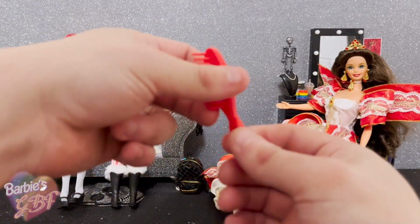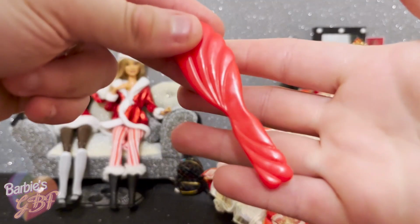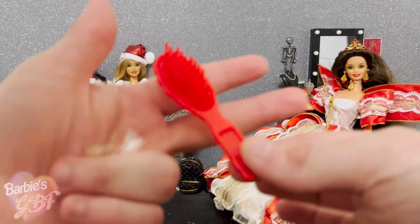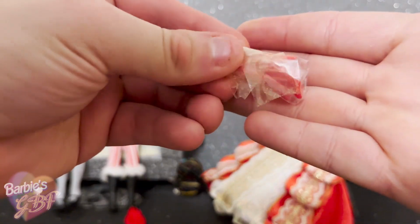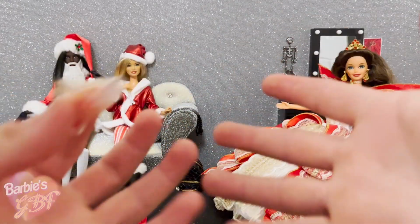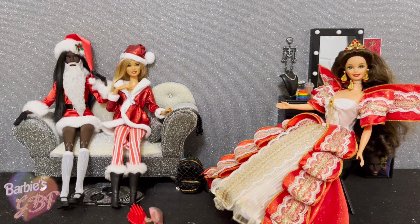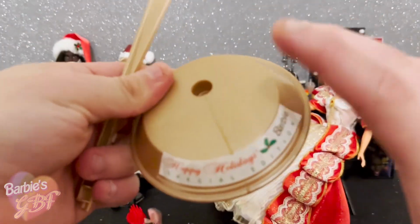Now, as far as accessories go, this holiday doll comes with the iconic seashell Barbie brush from the 80s and 90s in a deep red color. She also comes with a pair of red pumps, which I haven't put on her, but they'd be hidden by her dress anyway. I mean, these really aren't that interesting. It's just that classic Barbie pump. It felt like every single doll back then came with those classic pumps, whereas modern day Barbies all come with white sneakers.